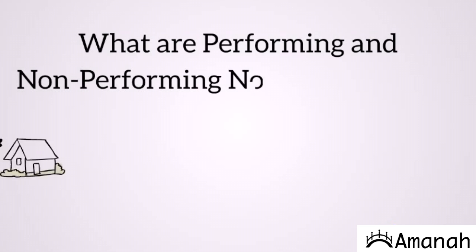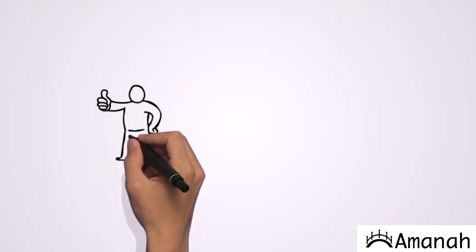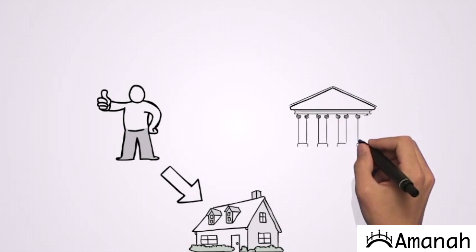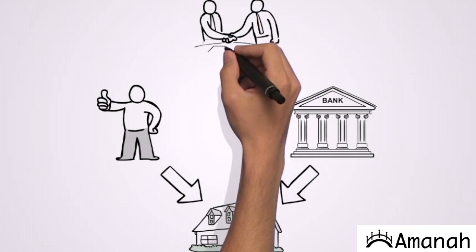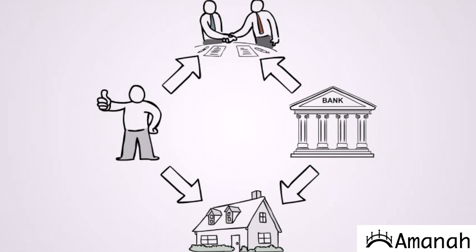What are performing and non-performing notes? In every note it starts with a borrower. In the purchasing of a property, people often look to the bank to borrow money to buy their home. The document that the borrower signs that promises to repay the loan is referred to as a note.